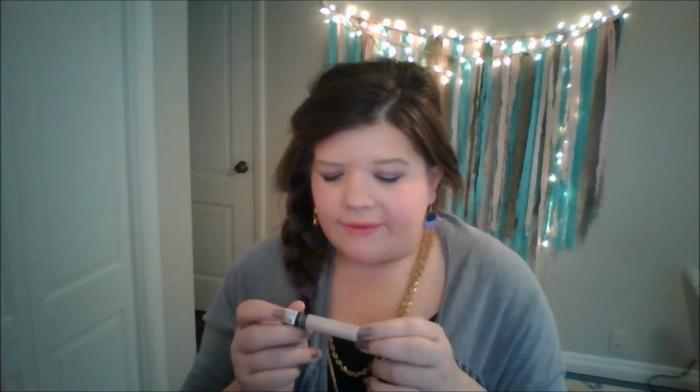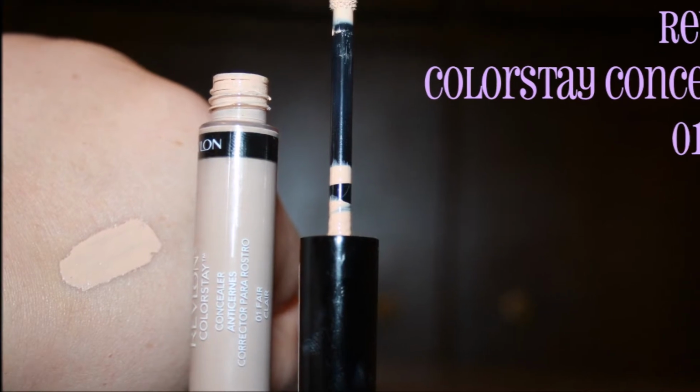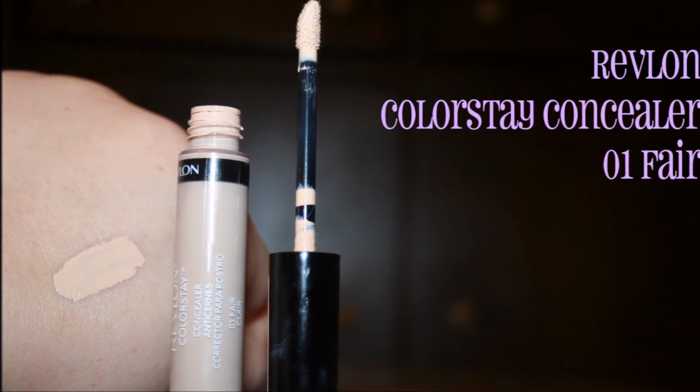Revlon Color Stay Concealer in 01 Fair. I haven't heard hardly anything about this concealer. I don't think anything at all. But I thought it looked really good, so I decided to try it. It's a very interesting color. It's not yellow, but it's not pink. I guess it has some pinky undertones, but almost has some yellow in it too. It's just a very neutralizing concealer, and it's very opaque and pigmented, which I like a lot.